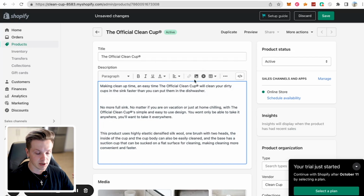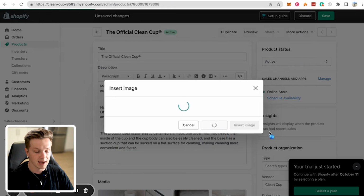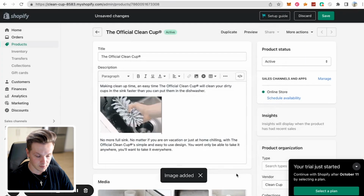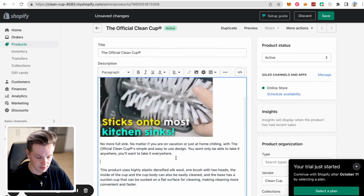The next thing you guys are going to want to do is add GIFs to your website. If you don't know how to make a GIF, you just go to giphy.com and make one. I already have some basically made, so what I'm going to do is go ahead and just grab these GIFs that I already have and just insert them right into my description. So if I go ahead and click this one, I'm going to insert that guy right there. I'm actually going to make it a little bigger. Boom, just so it looks a little better.